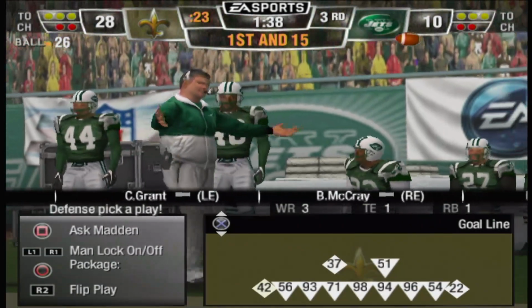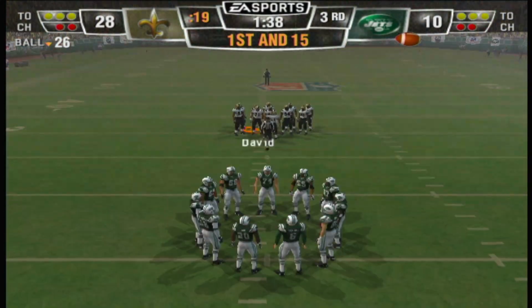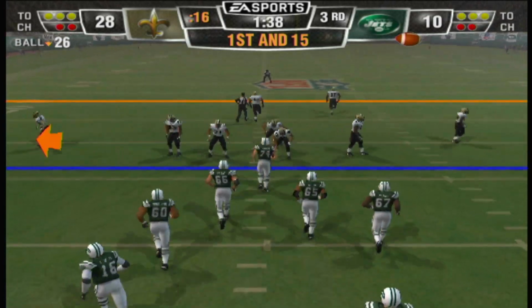I used to always think that offensive linemen should go to the line of scrimmage and hold up either one finger or two fingers and look down when they get to the 6-yard line.